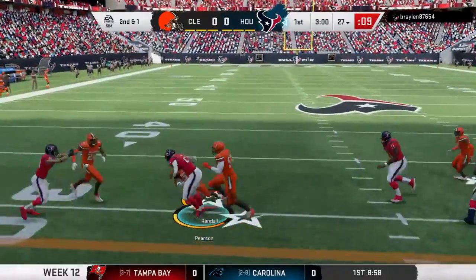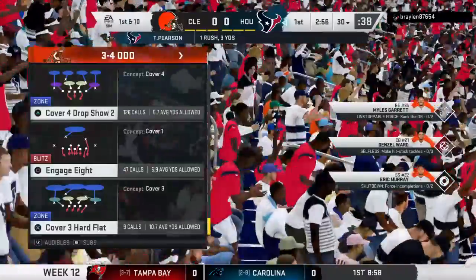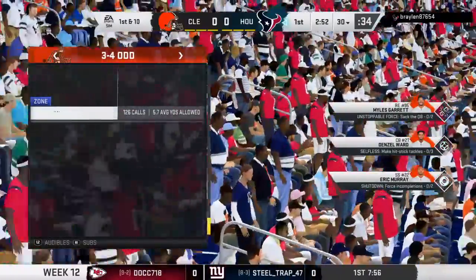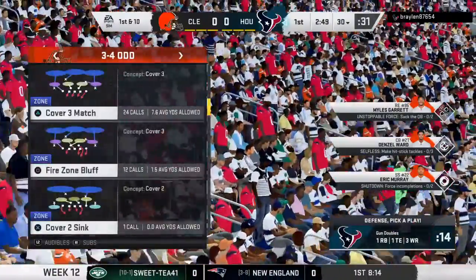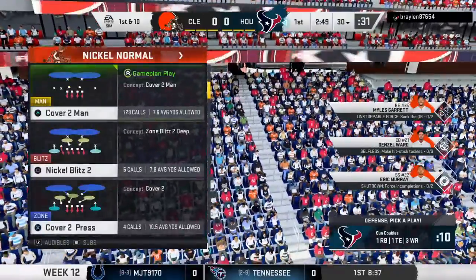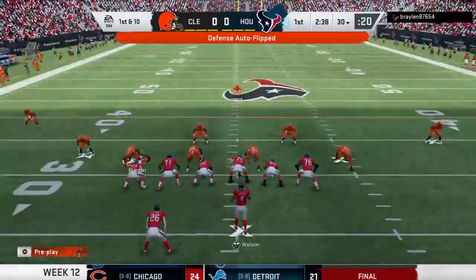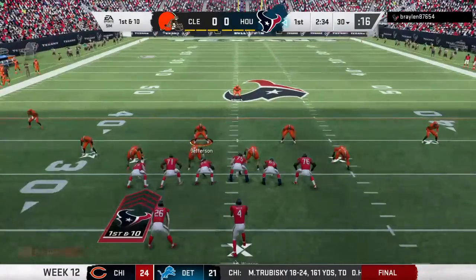On second down now. It's Pearson, and he'll be brought down right at the 30 here. They'll get 3 as the drive continues. It's a first down. Defensively here, you're facing a top 5 team in terms of points scored in the NFL. So when they're that high-powered, you've got to find a way to hold them under 20, because to me, that's the magic number. 20 points scored, you give yourself your best chance to win. So if they're up around 24, 28, 30, they could be in some trouble.